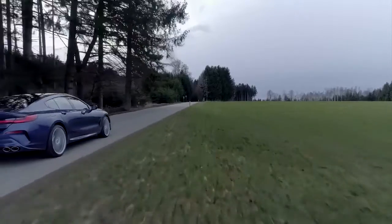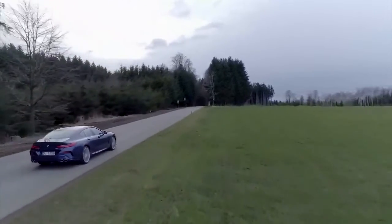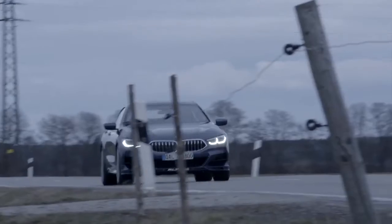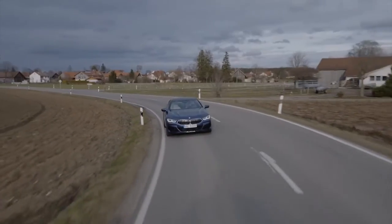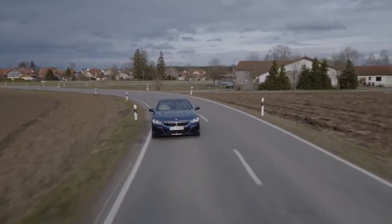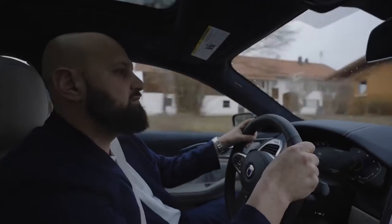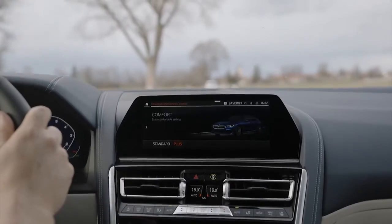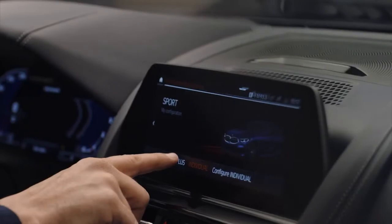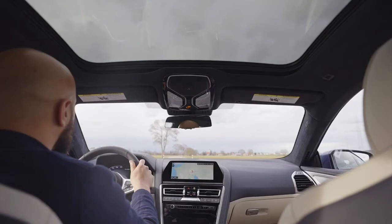First-class long-distance comfort on the one hand, with precise handling characteristics on the other. The B8 impresses in a myriad of driving situations with its harmonious and balanced chassis and high sense of safety. If you're looking for maximum comfort, you can press the Alpina specific comfort plus mode. If you're looking for some more thrill, well, then Sports Plus is for you. And maybe it also depends on the day.